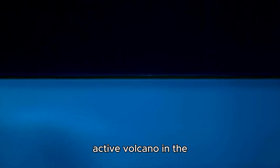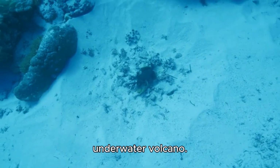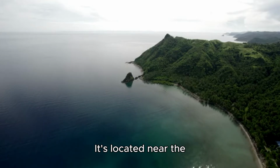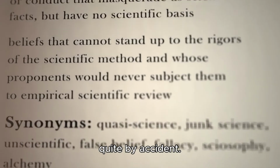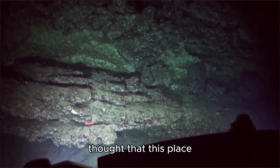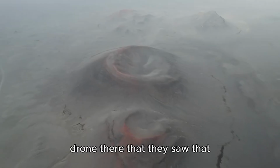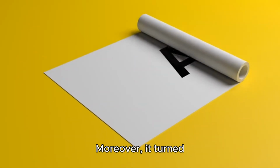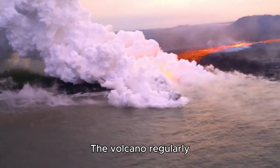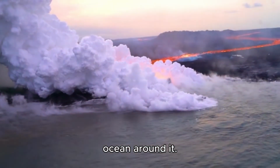Here, you can see an active volcano in the depths of the ocean. This is an underwater volcano. It's located near the Mariana Islands. Scientists discovered it quite by accident. Until recently, they thought that this place was just a deep pit. It was only when they sent a drone there that they saw that it was a real volcano. Moreover, it turned out to be active. The volcano regularly erupts and literally boils the waters of the ocean around it.